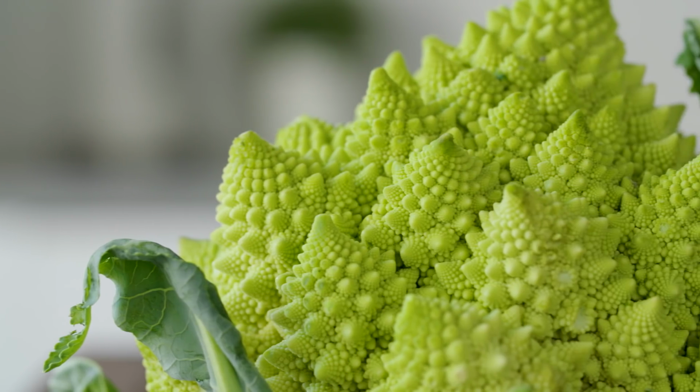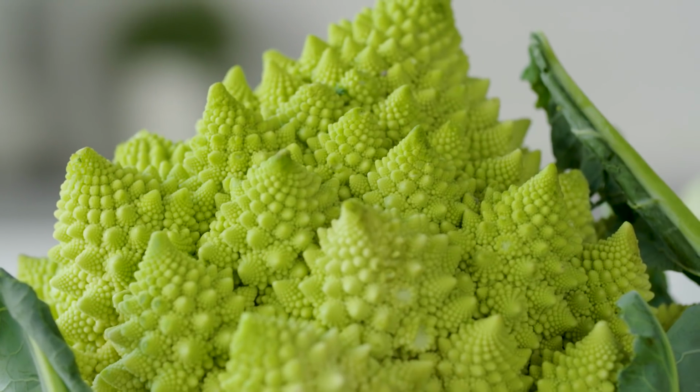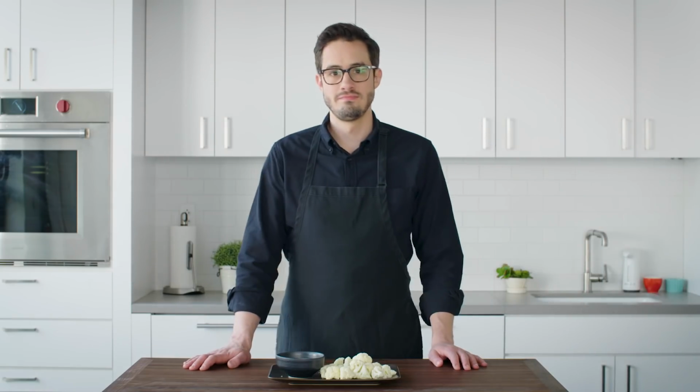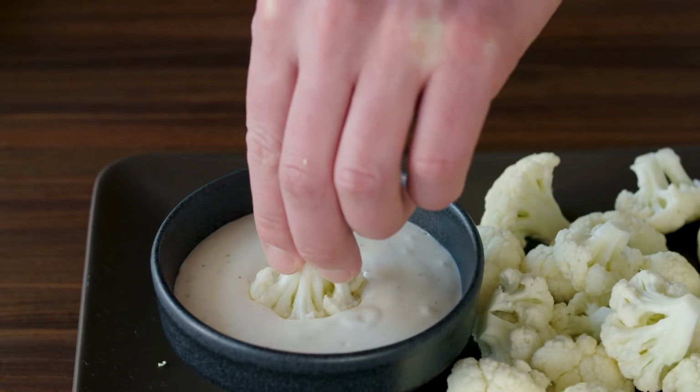And then there's the showstopper of the brassica world, Romanesco. It has a greenish yellow hue, mild cauliflower-like flavor, and a striking fractal-like pattern. These are all beautiful to look at, but they're even more fun to cook with. So let's go to the kitchen. When I was growing up, one of the most common ways that I saw cauliflower served was as raw florets next to a tub of ranch dressing.